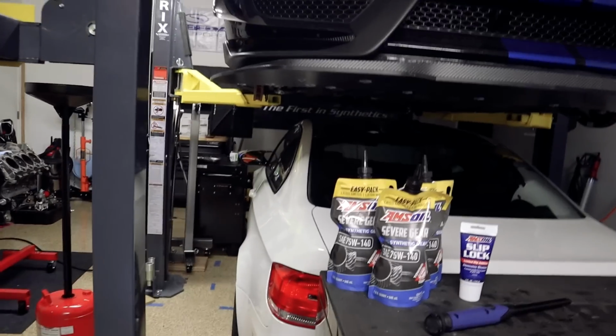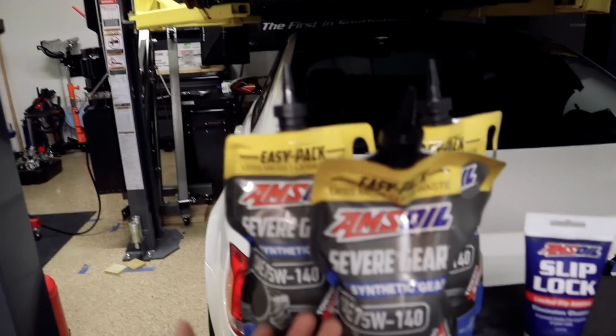But now in order to get ready for this track day, I do need to take care of a few maintenance things on it. So in this video we'll be doing an oil change, drain and fill the differentials because this car does have two, and also the transmission. I know some of you may be wondering what I'll be using today, and of course it's no other than AMSOIL. It's no surprise there.